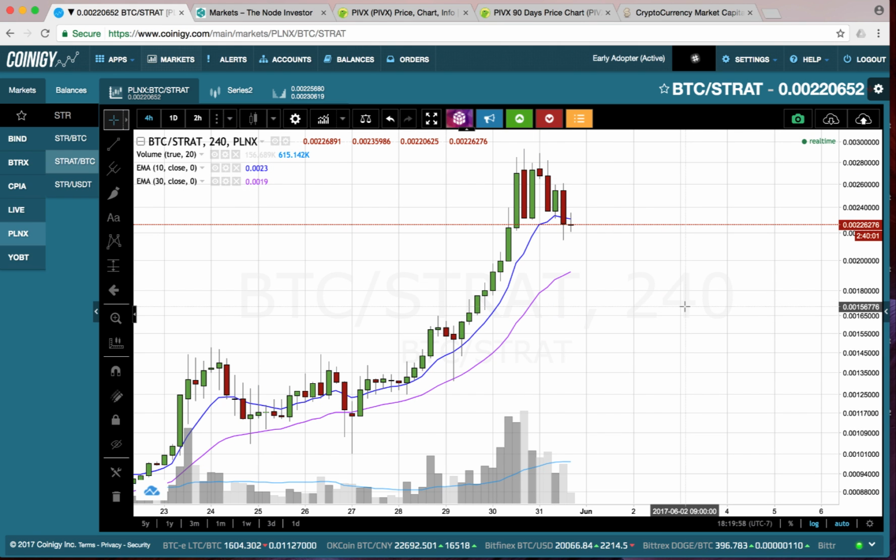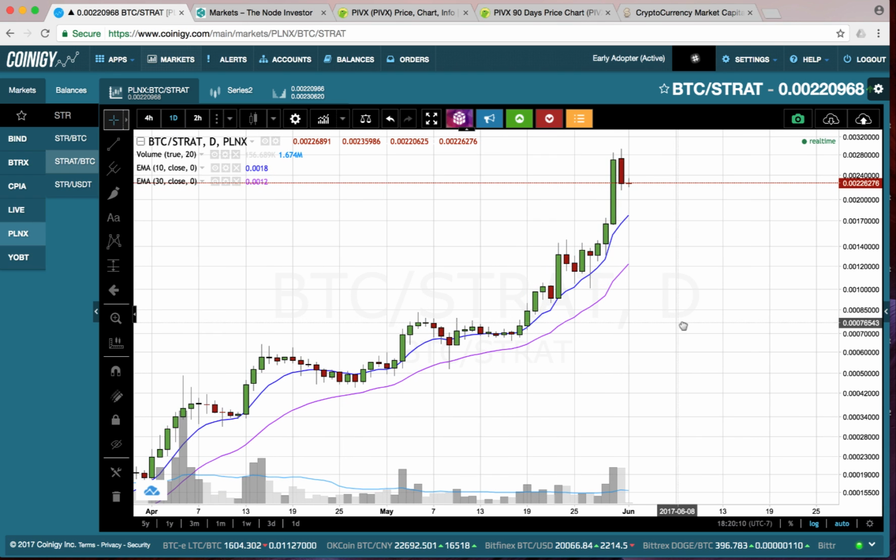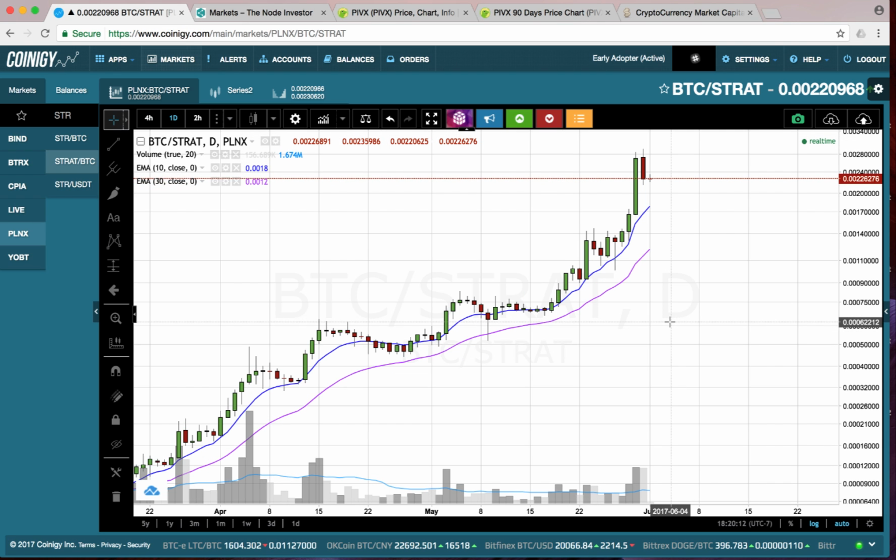This is Stratis versus the BTC, so some volume definitely came in here, looking like it wants to rest a little bit. Not a bad thing considering the move it had. If you look at the dailies, pretty much been going straight up for a long time. So this was a big move up yesterday. Don't know how much further it'll pull in.